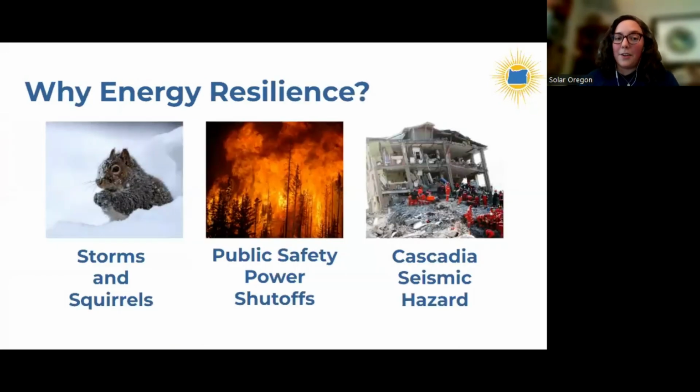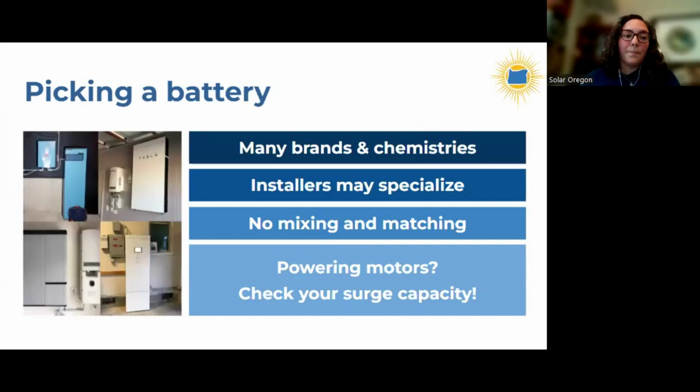Power outages vary for their causes and frequency and duration. So short outages can be from storms or squirrels. In Oregon, we're experiencing more public safety power shutoffs if there's fire risk, and those can be a longer outage. And then here in the Pacific Northwest, we also face the unique risk of a large earthquake. So when you're thinking about adding battery storage for energy resilience and to be able to access during an outage, it's important to think about what type of outage you're looking to withstand.